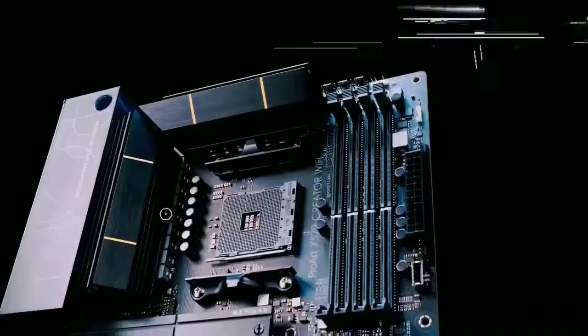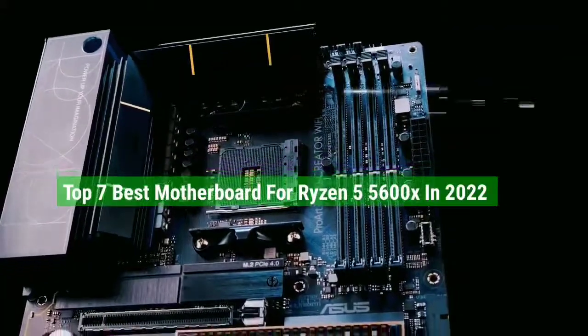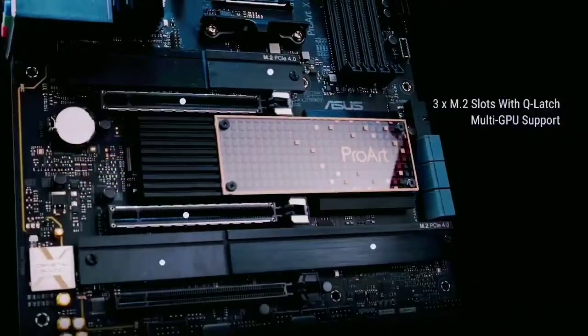So guys, that's all for the top 7 best motherboards for Ryzen 5 5600X in 2022.